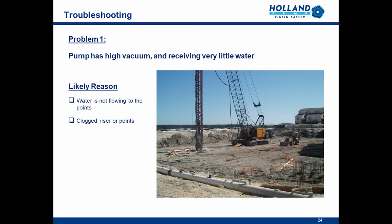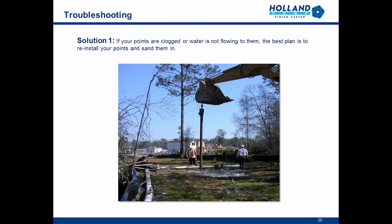Problem 1. Pump has a high vacuum and is receiving very little water. Likely reason: water is not flowing to the points, or there are clogged risers or points. You and your customer thought you knew the ground conditions well, but your points are clogged or water is not flowing to them. The probable solution is to reinstall them with sand so the sand forms a filter through which water enters the point without clogging the point.